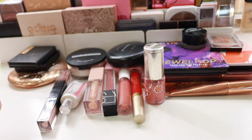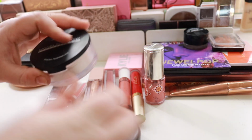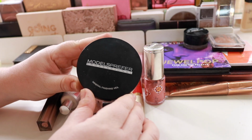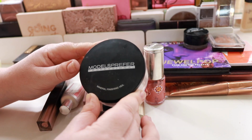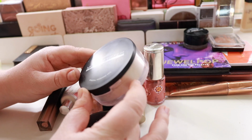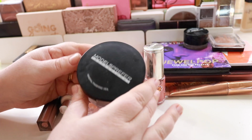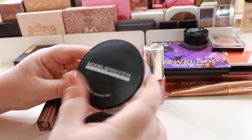Then I have my face powders, which was this and this. I kept this in from last rotation. I think I used it once or twice. I didn't use it a lot. I do tend to forget about finishing powders, especially when I'm just doing a quick everyday makeup look. This is something more I would use if I was going out and really trying to do an extra step. But it is a nice product from the Australian brand Models Prefer.